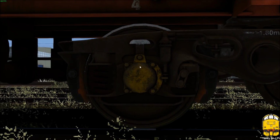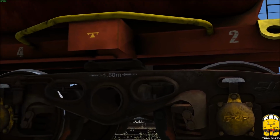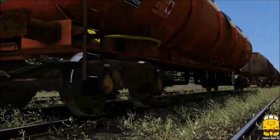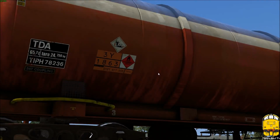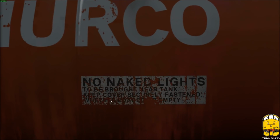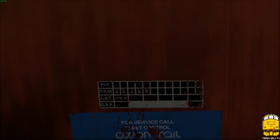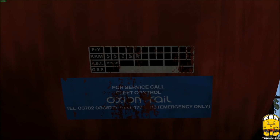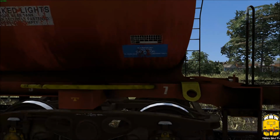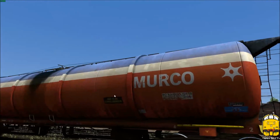The axle boxes as well. Not to be loose shunted. All these as well. I like that. Everything's very clear. There's no blurriness on any of these detailed bits and pieces.